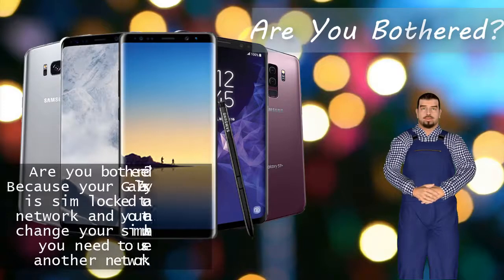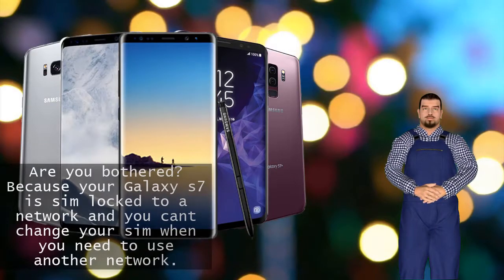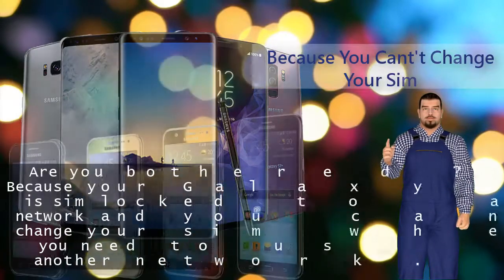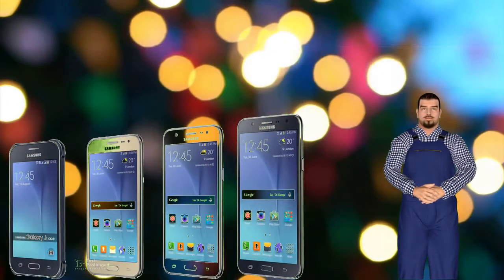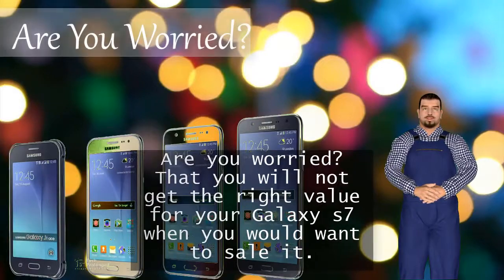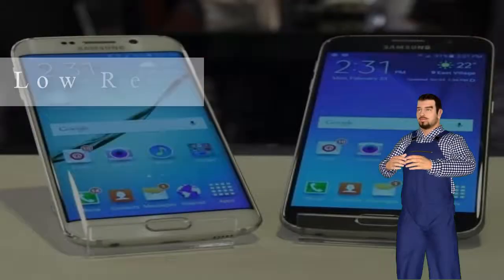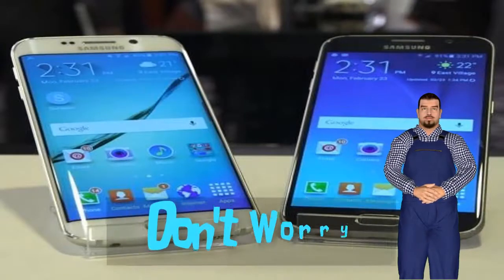Are you bothered because your Galaxy S7 is SIM locked to a network and you can't change your SIM when you need to use another network? Are you worried that you will not get the right value for your Galaxy S7 when you would want to sell it? You don't have to worry anymore.